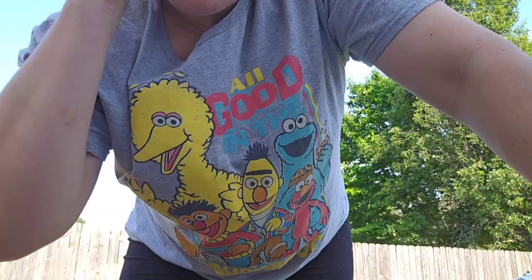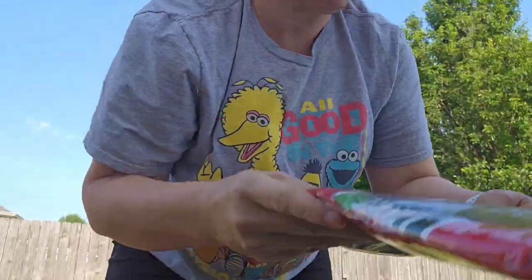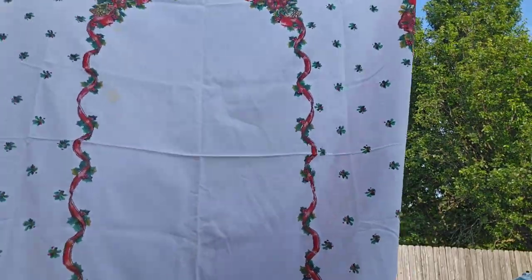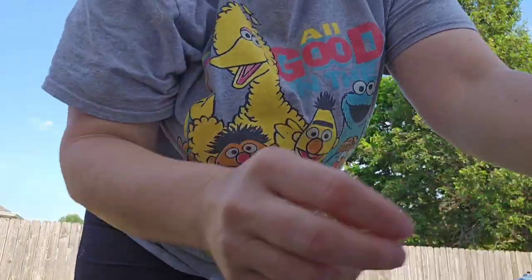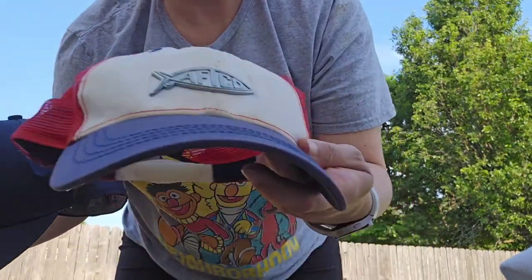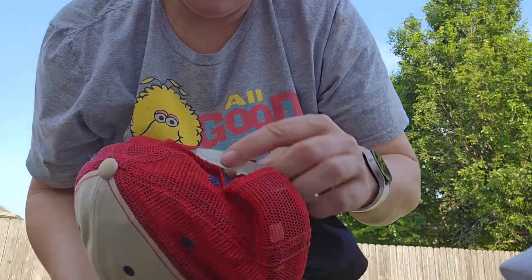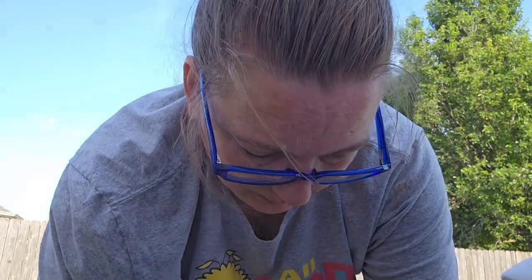And that's that bag. Alright, this bag has some linens and some clothing. I've got this still in the package, Christmas tablecloth, and then there's one that's out of the package. It's got some stains I need to try to get out. It was just a Walmart one, but it was super cute. A Braves hat, and this one is apparently the Atlantic Fishing, I don't know, something. American Fishing Tackle Company. It needs to be cleaned up.